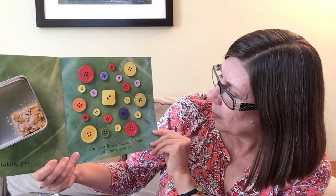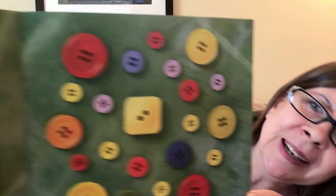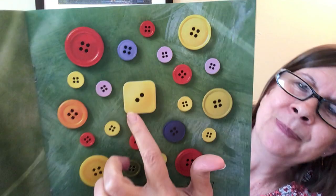Can you find a square button? Of course you can. Which one is the square? Do you see it? I'll put it close to the screen so you can point. That's right. This is the square button, the yellow one in the middle. Nice job.